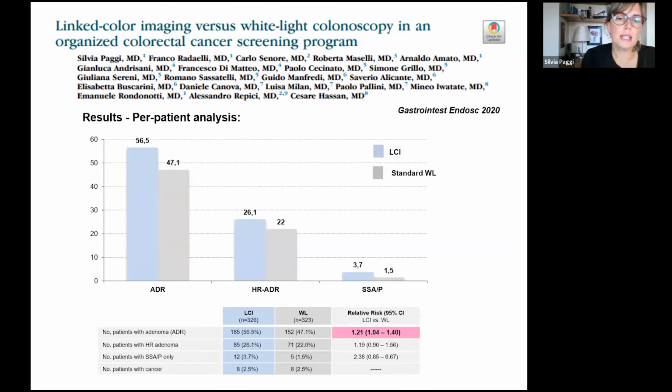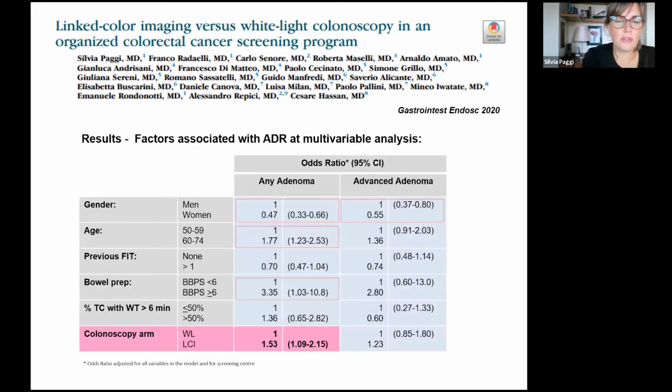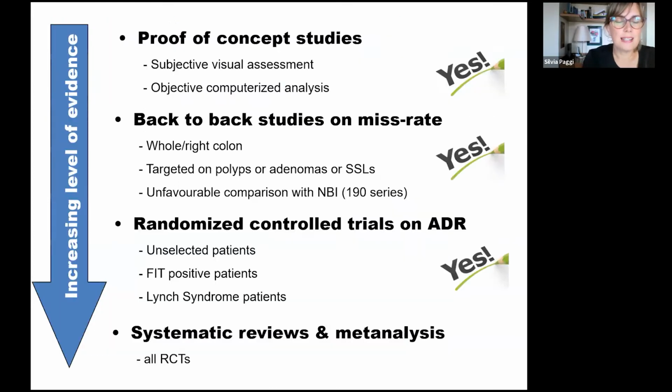And we demonstrated that there was a 20% relative increase in adenoma detection rate by using LCI, with no difference in terms of advanced adenoma detection rate and of SSL's detection rate. LCI was confirmed as an independent predictor of adenoma detection, also in logistic regression analysis, along with male gender, increasing age, and highest level of bowel preparation.